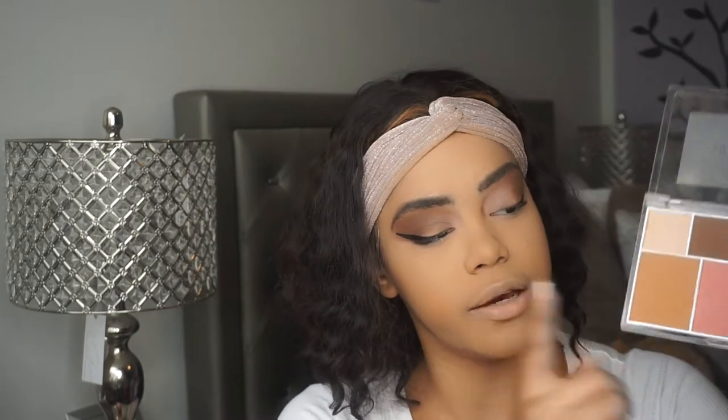So we're going to go back into the e.l.f. Jen Atkin palette, and I'm going to use the contour shade. Remember, this is the one for medium to deep skin tones. I'm going to take this Equal Tools brush. It's very dense, and I like this, especially for a nice precise contour. And I'm going to pack on the color, then blend.